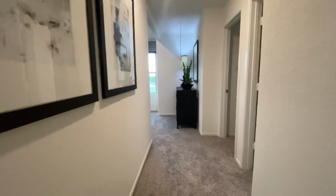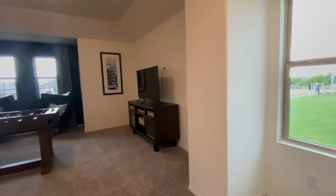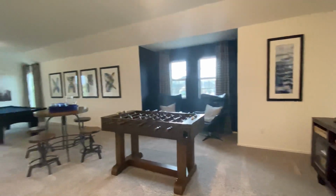So there you have it. Like I said, the Brock floor plan, which is Lennar's floor plan in Siena, or one of many you can choose from. So I'm gonna go ahead and leave you guys with a shot of this game room since it's pretty cool.